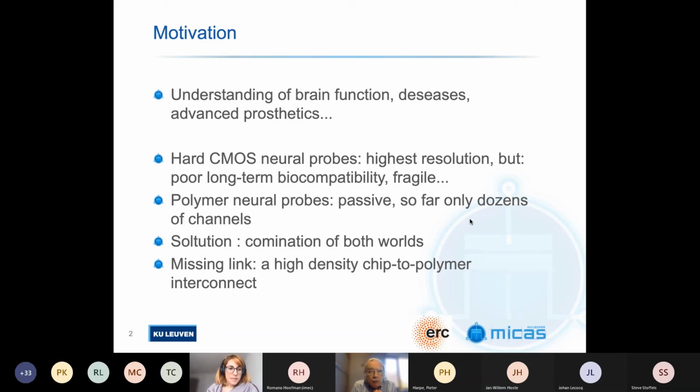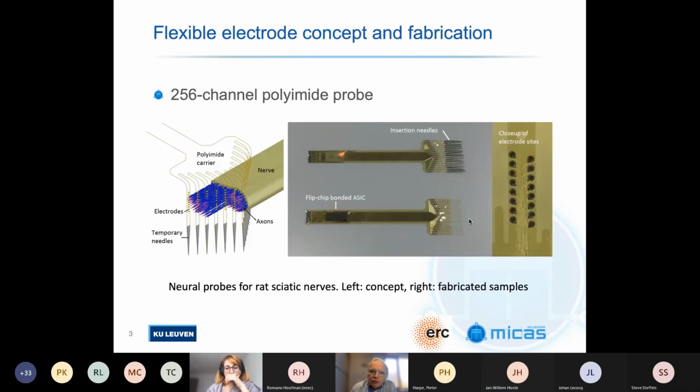What we try to do in this presentation is actually to solve this problem and introduce a chip on top of this polymer. And here comes the main bottleneck: how are you going to connect those things together? The silicon with the polymer material, actually the metals that are deposited on this polymer. So that will be the focus of this talk.